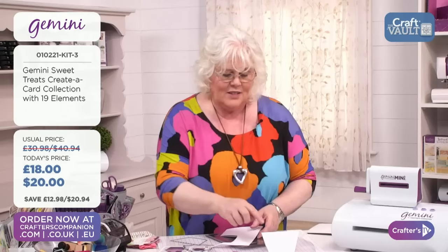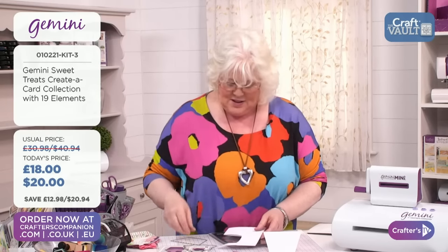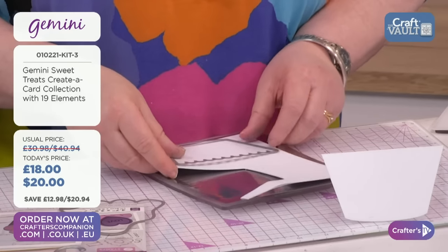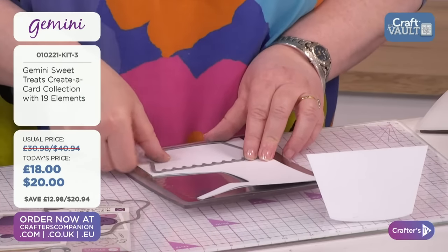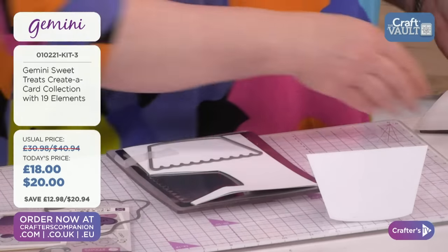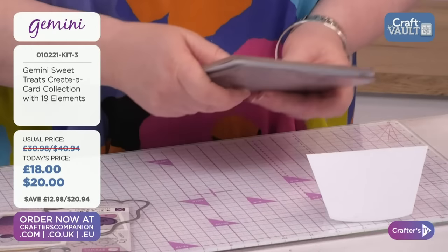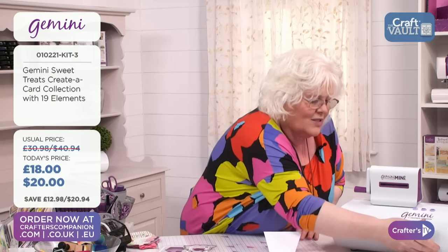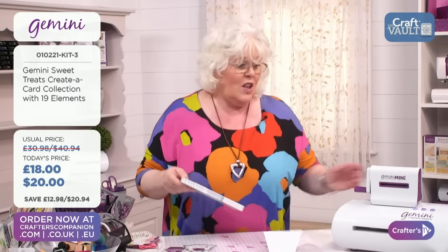Yeah, definitely. So look, there's the base. There's my cupcake base, as you can see just there. So then what I'm going to do is just pop in my cupcake, and that's going to sit on the two outer edges of my card. And then we're going to cut the topping as well. So let's pop that bit through.